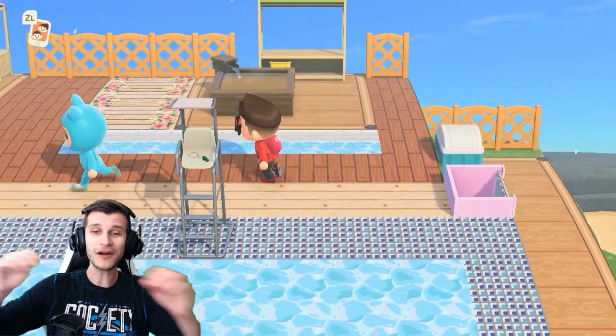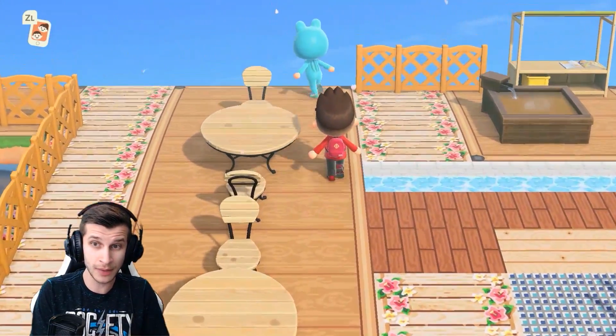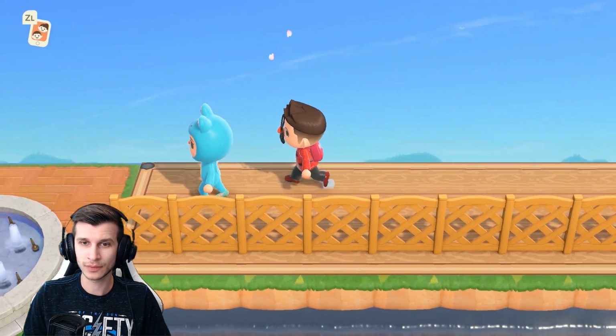Walk the edge. Perfect patterns. Paths are hard. You only get a limited number of designs. And so to use them effectively across your whole island, oh, it blows me away.